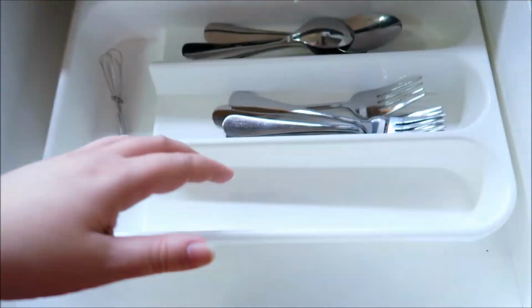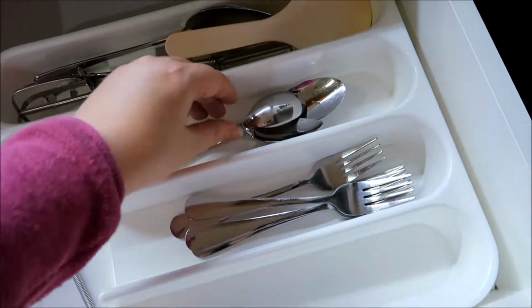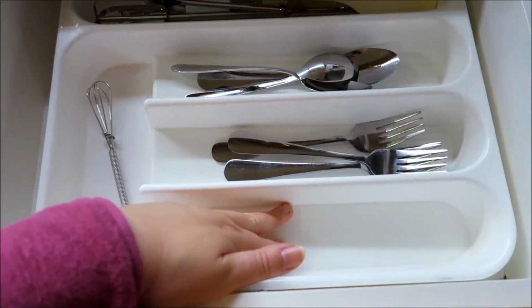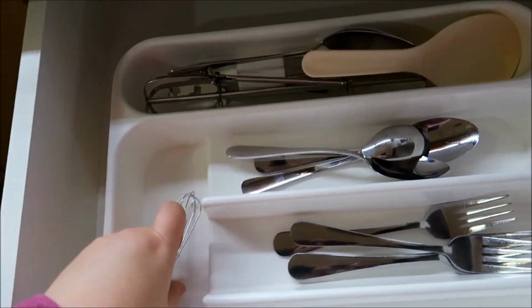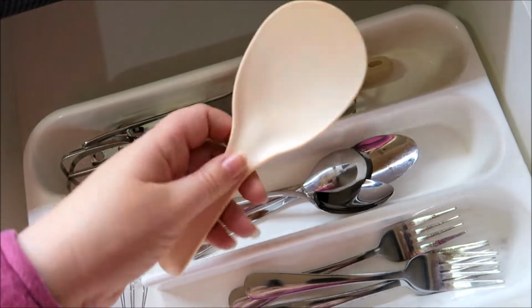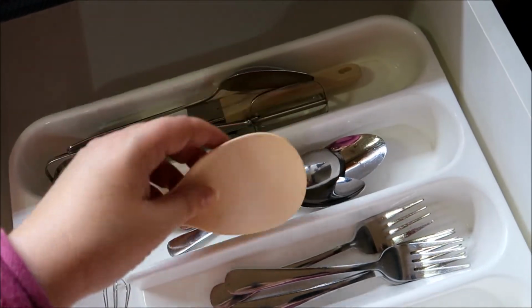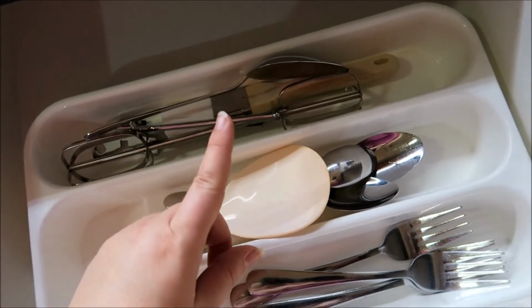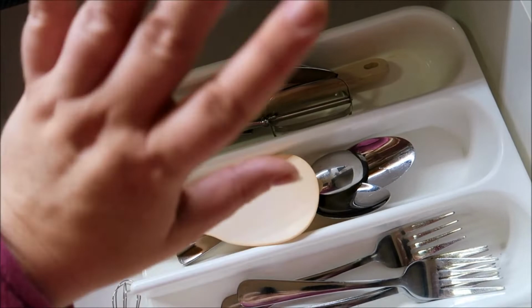Here is the utensils. So I usually in this drawer will only have 4 spoons, 4 forks and 4 butter knives. I have a whisk which I use quite often for mixing up sauces and things. A rice thingy, it's plastic so it doesn't scratch the rice cooker, which, apart from the kettle and the toaster, is the only appliance I've actually kept. I got rid of everything else.